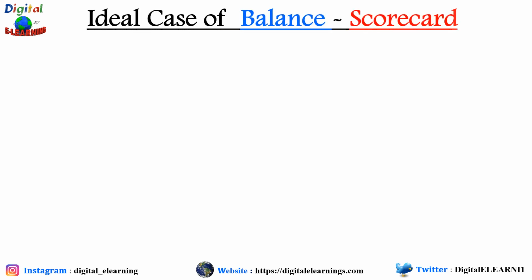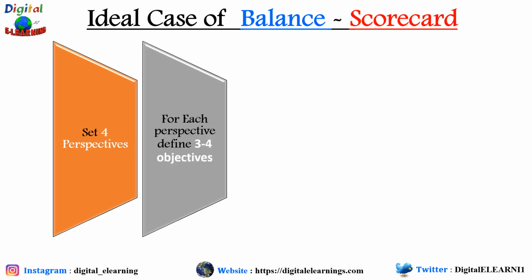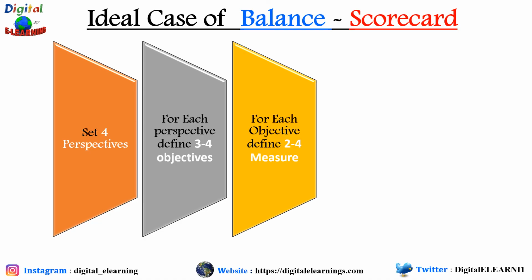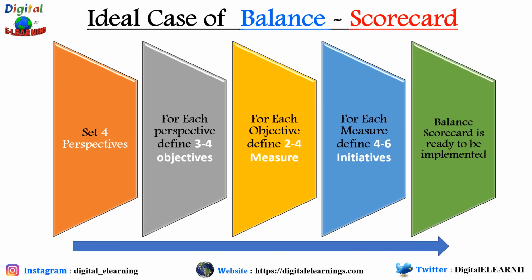Now let us look at the ideal case of a perfect balanced scorecard. First, define those four set perspectives: financial perspective, internal business perspective, innovation and learning perspective, and the customer perspective. Then for those four, define at least 3 or 4 objectives. For each objective, define 2 to 3 or 4 measures that you can measure. And for each measure, have at least 4 or 6 initiatives. And then your scorecard is ready to be implemented.